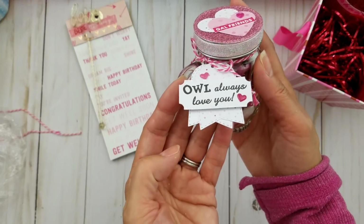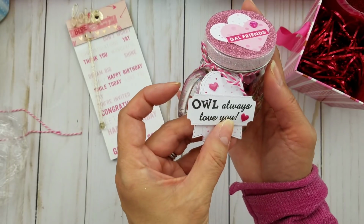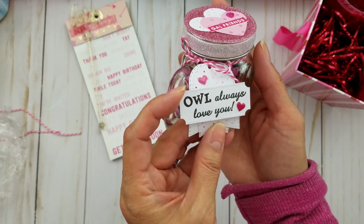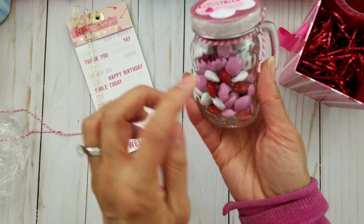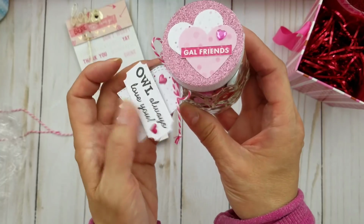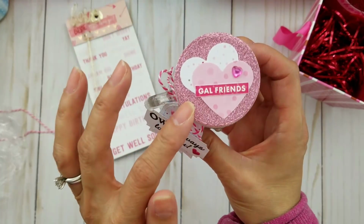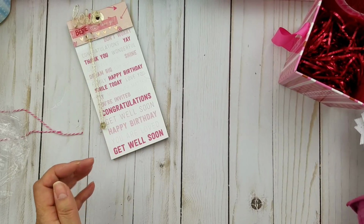But look at this cute little tag that she made. She layered 2 tags and then stamped out the "I'll always love you." Cute, cute in the little jar. I've never even seen these jars, but really cute. I think she said she got it at Dollar Tree, and then she decorated the top with some die cuts and stickers. Really, really cute.